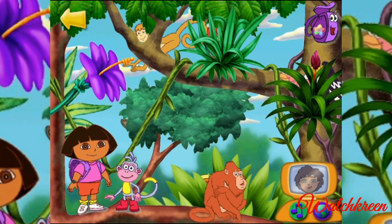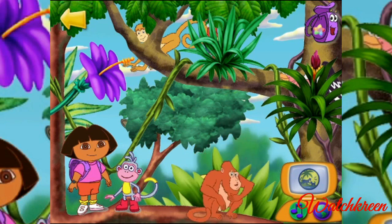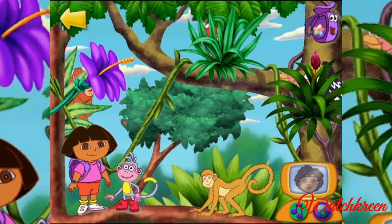Excelente! It's the howler monkey. Click again to take a picture. Excelente! It's the plate-billed toucan. Click again to take a picture. I love taking pictures. Cool! It's the squirrel monkey.